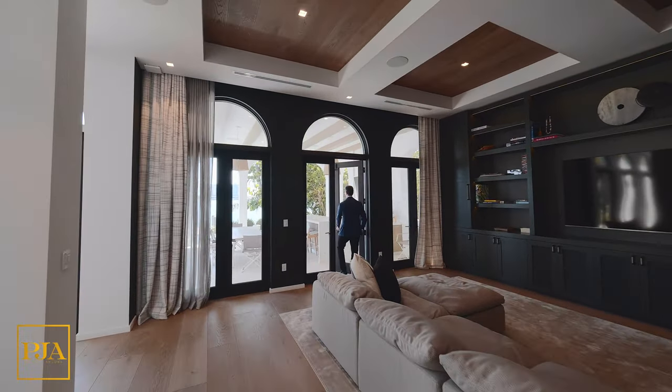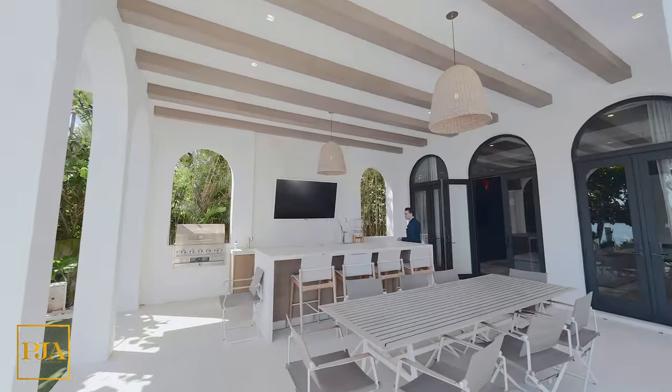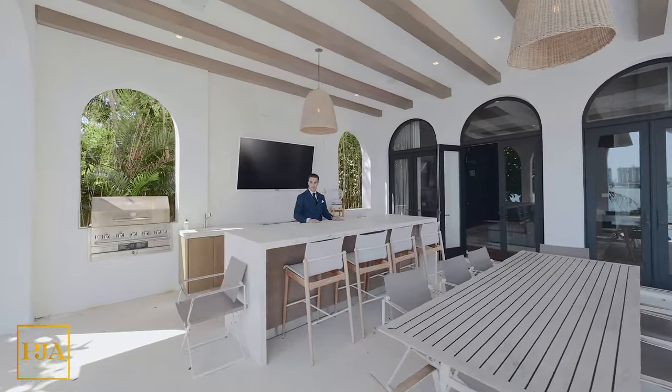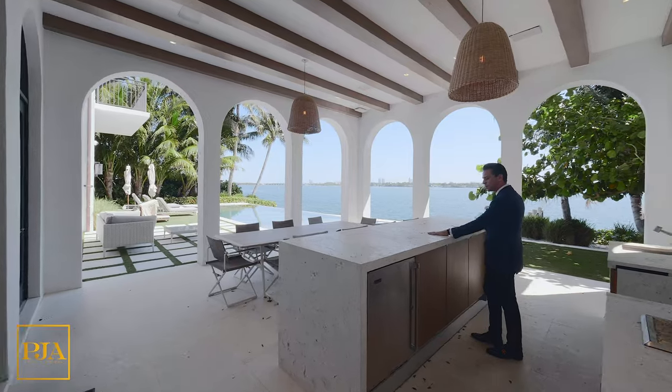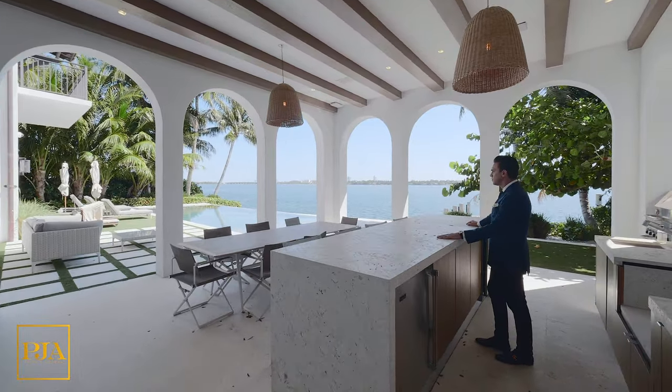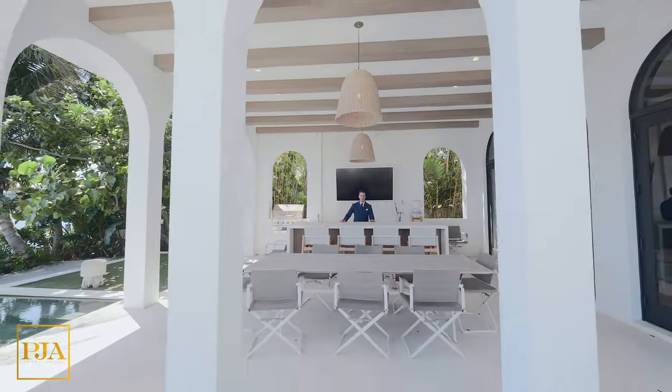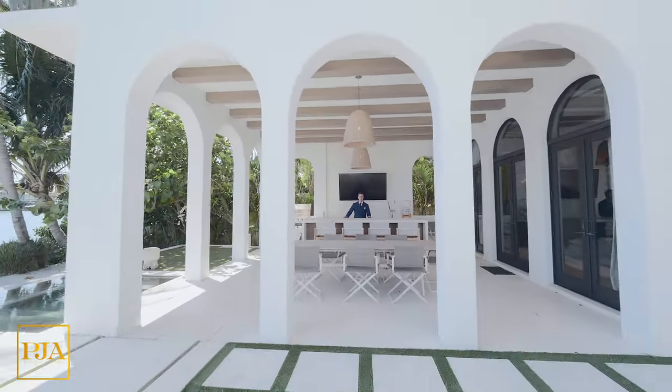Straight ahead is your full access indoor-outdoor tour to the Miami lifestyle. Look at the summer kitchen to start with. It has an accented stone wall where the TV is hanging, a rainfall stone countertop with seating for four, wood beams, and bohemian-style pendants completing the bespoke look.